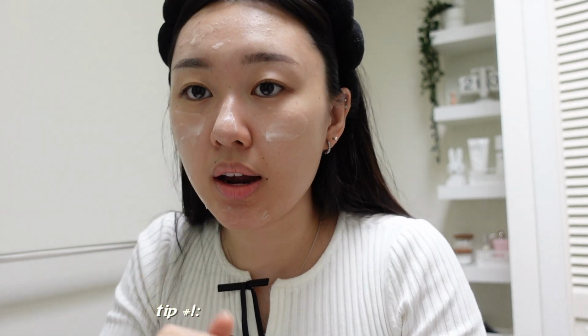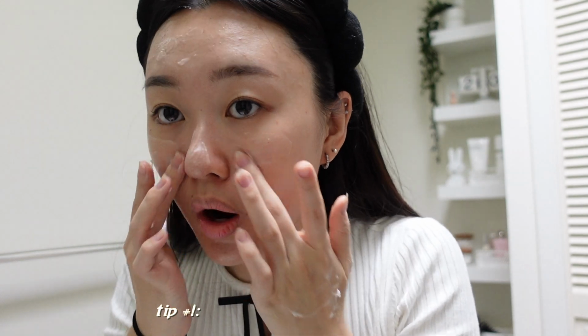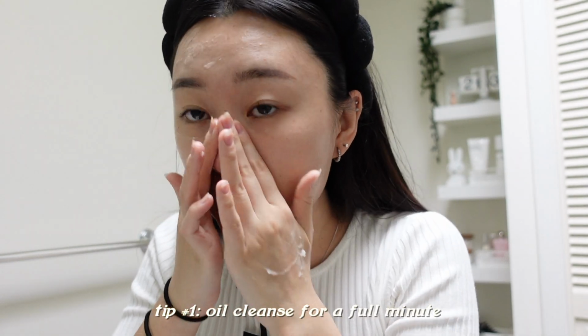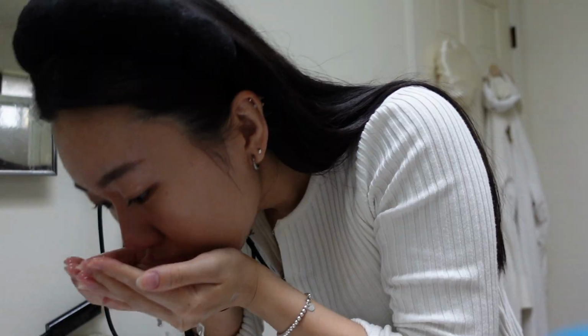A tip that I feel like has helped me a lot to really make sure I cleanse properly is I will rub in my cleanser for a full minute. Okay, and then I will wash my face.